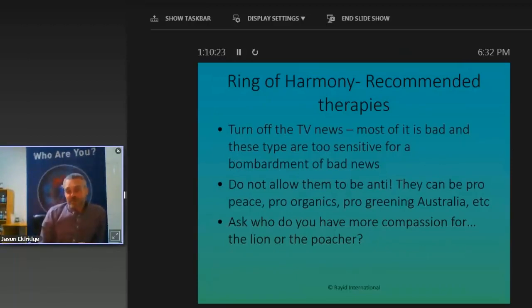Also, I can tell them, they usually have causes like saving the whales and starving children in Africa and the trees, which is all wonderful, but I say you've got to give up being anti, because being anti-deforestation and anti-vivisection and anti-Monsanto and holding these negative feelings makes them more unwell. So you have to give up being anti and be pro-peace, pro-organics, pro-harmony, pro-spiritual evolution, pro-greening Australia.